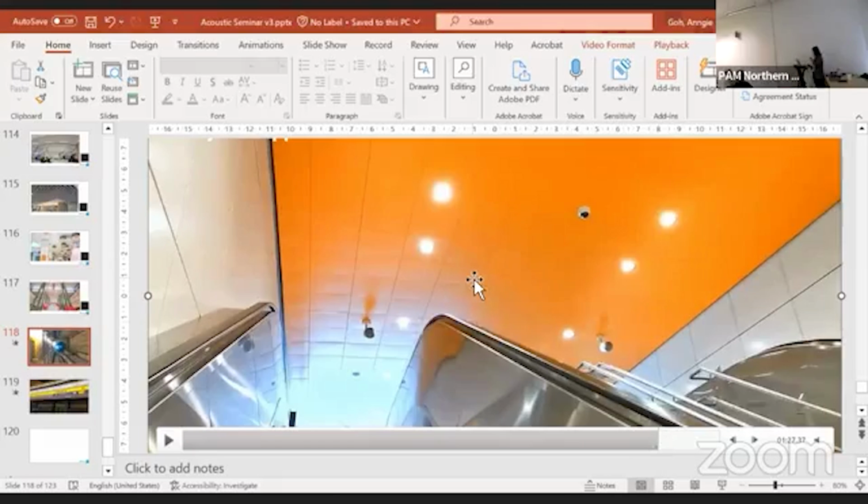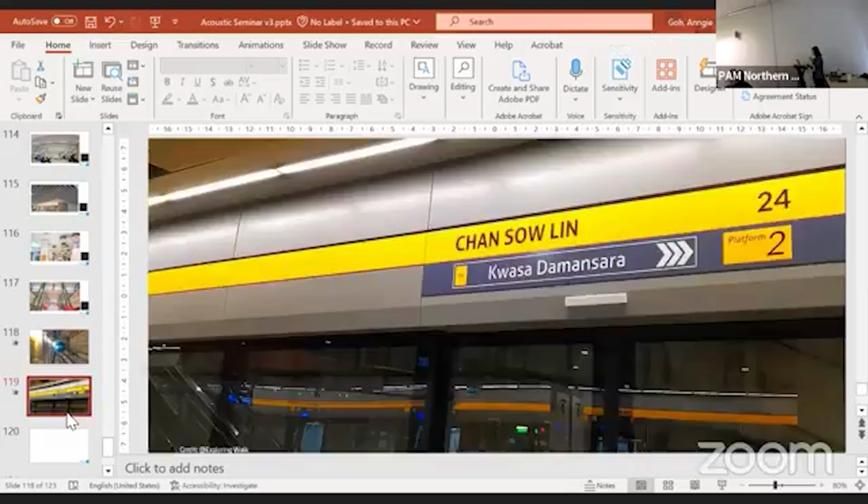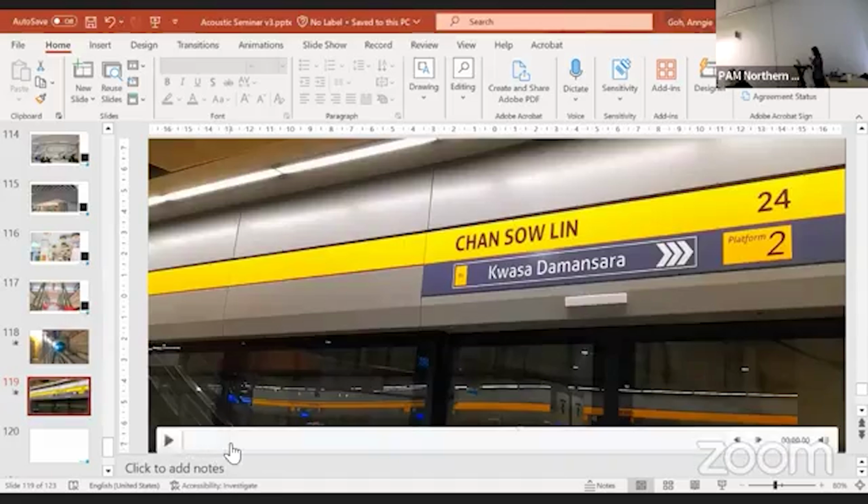Okay, and this one is near the entrance. Orange color of the metal ceiling. Okay, and oh, just now this one is Chansolin. Sorry, yeah. Okay, this one is Chansolin.